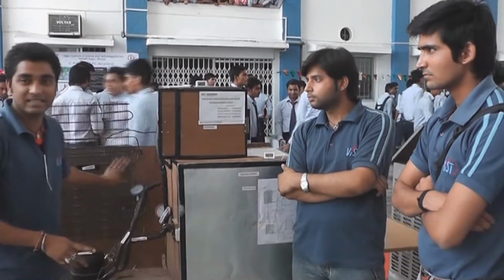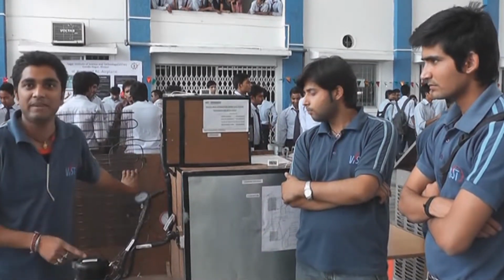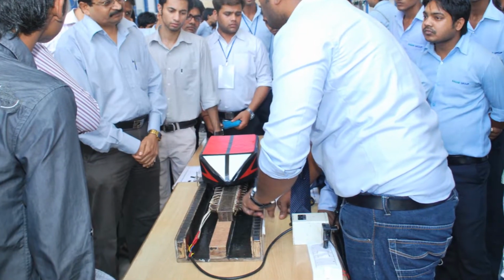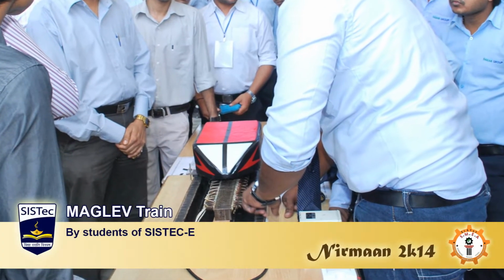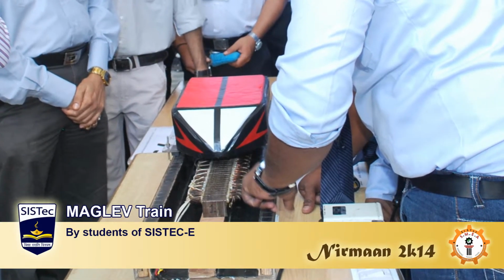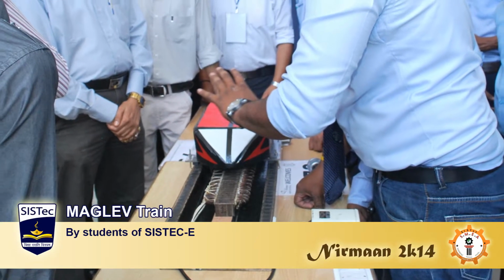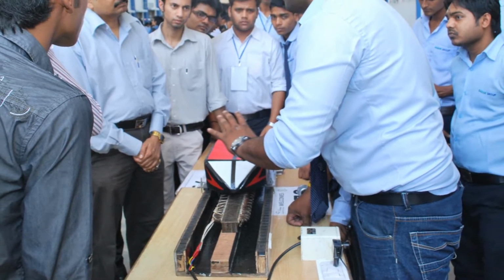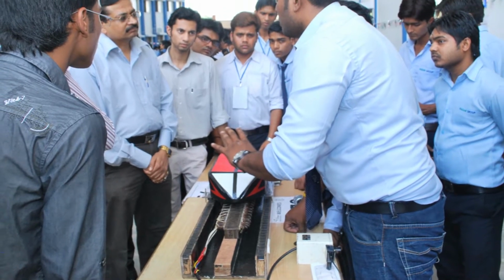But students of Vidyapeeth Institute of Science and Technology made what they called a year-round cooler. Working on the principle of controlled humidification and dehumidification, their year-round cooler could give cool air in summer and warm air in winter. We have heard about magnetic trains. In Nirman 2013, we saw a real working model of it from students of SISTec E. The fabrication of repulsing magnetic ends along with the flow of the train made this really interesting.